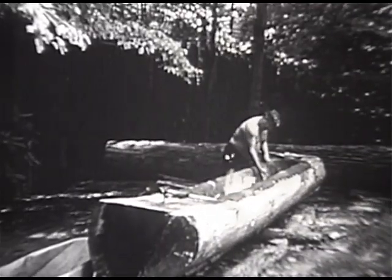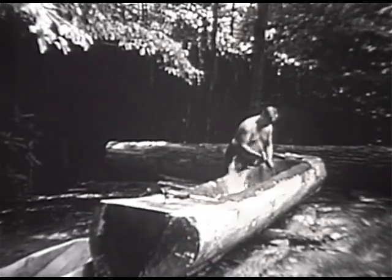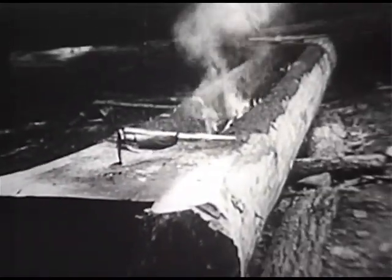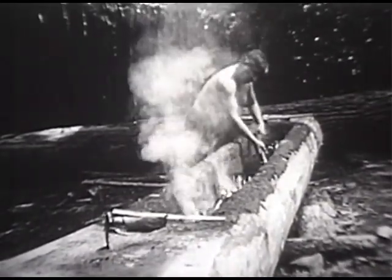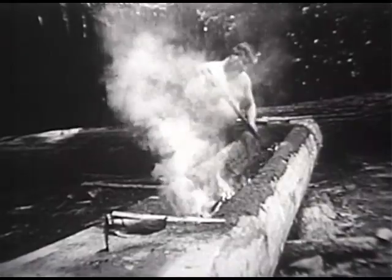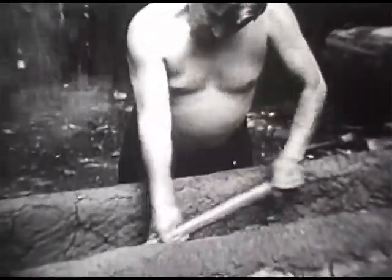Two hundred years ago, the Cherokee were using tools they received in trade from European explorers to hollow canoes from solid tree trunks. This canoe maker has lined a log with clay to control the fire, which helps to shape his craft. A primitive axe is used to chop the charred wood out of the trunk.